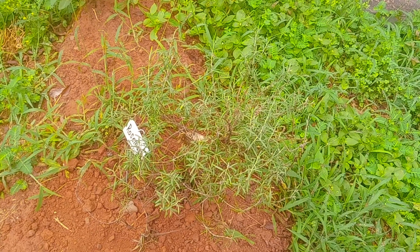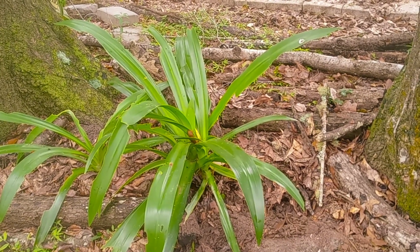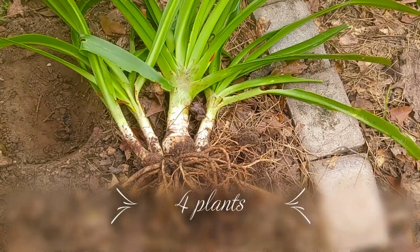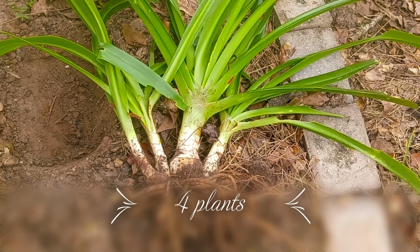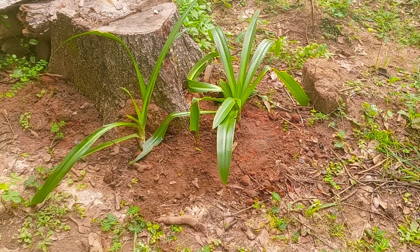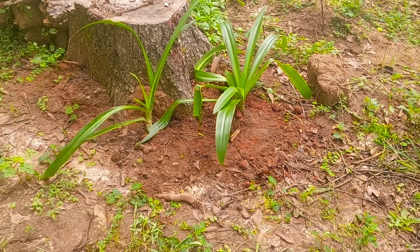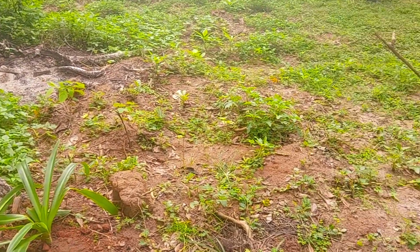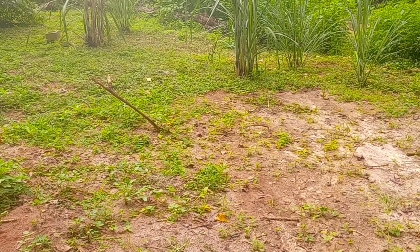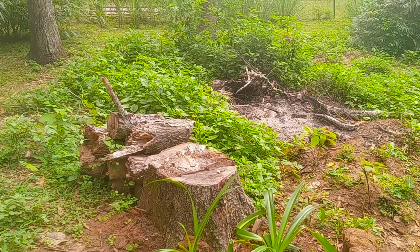But not today. Digging up the spider lilies. These are white spider lilies. This was one plant, and now it's 3. I'm going to break these up. So, I have 2 down here. This is down in the area that we keep cleaning up, and then throwing more debris in and burning.